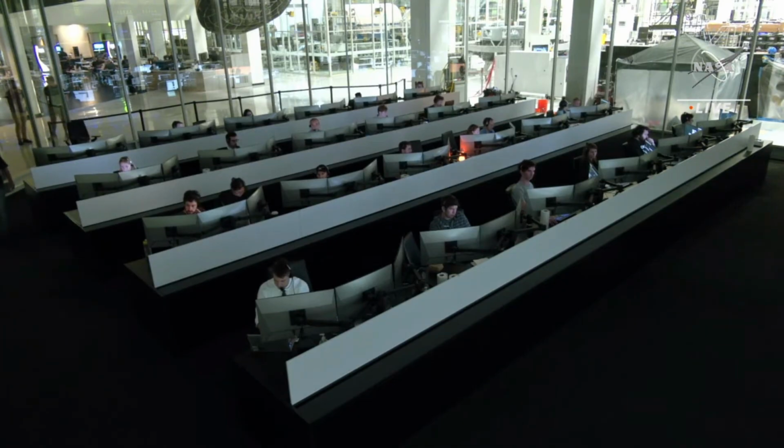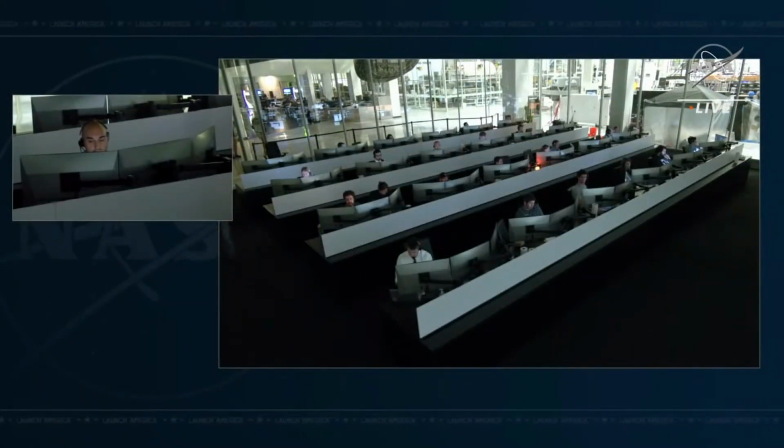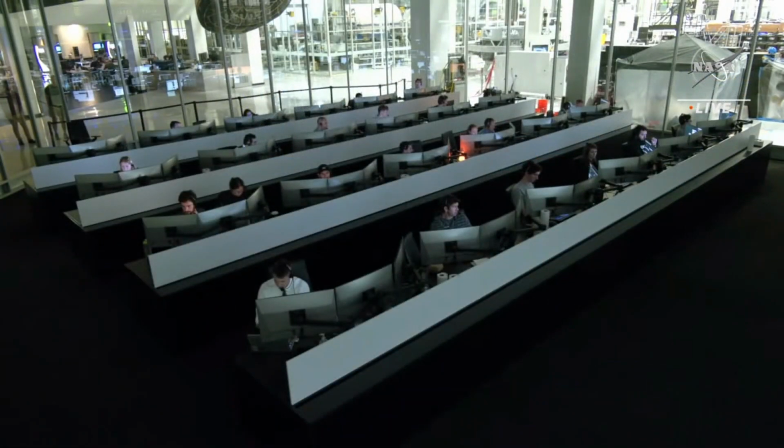Dragon, SpaceX, nose cone secured for entry. So again, 2 sets of latches that secure that nose cone. Those have traveled and confirmed that not only is the nose cone closed, but it is secured for re-entry.